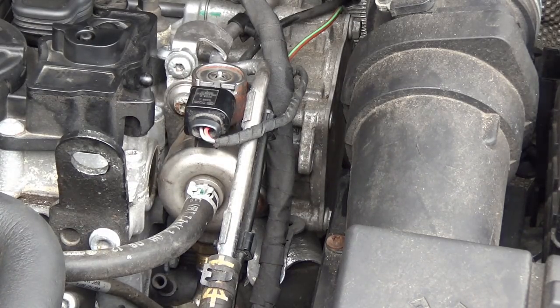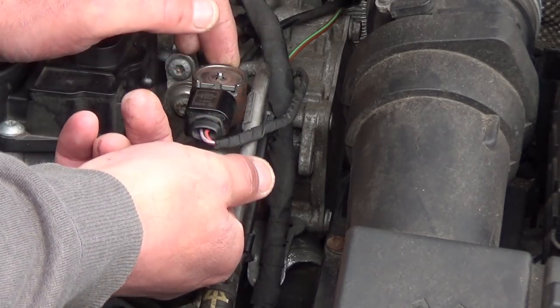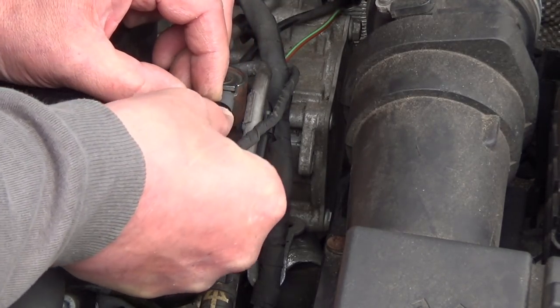Take the key out, make sure that nobody turns the key on while we... So unplug the fuel pressure regulator. The easiest way with these bag connectors, just push it in slightly, pull the tab up and pull back. There's no need to wrestle with these whatsoever.